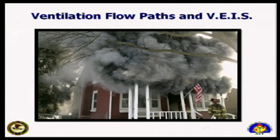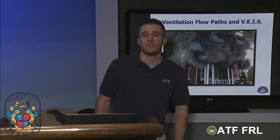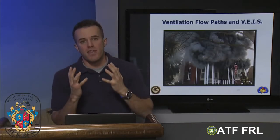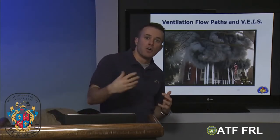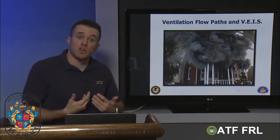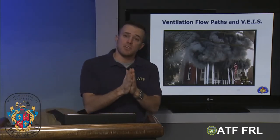This is an image from a fire in a 2-story house. The fire appears to be on the first floor. And if we vent, enter, search this house, we break out a window on the second floor, we're creating an opening above that fire. Why is that dangerous? When we create that opening above the fire, we're going to create a unidirectional flow path to where we are and where the person is we're searching for.